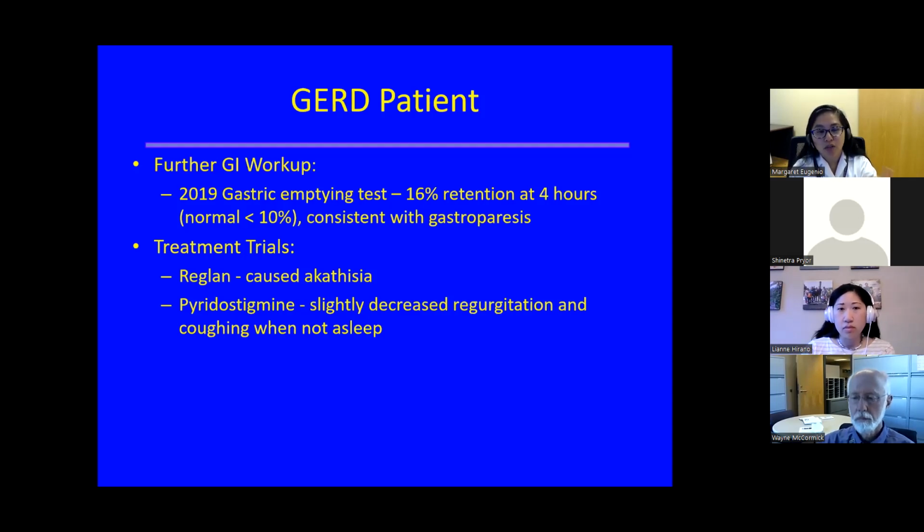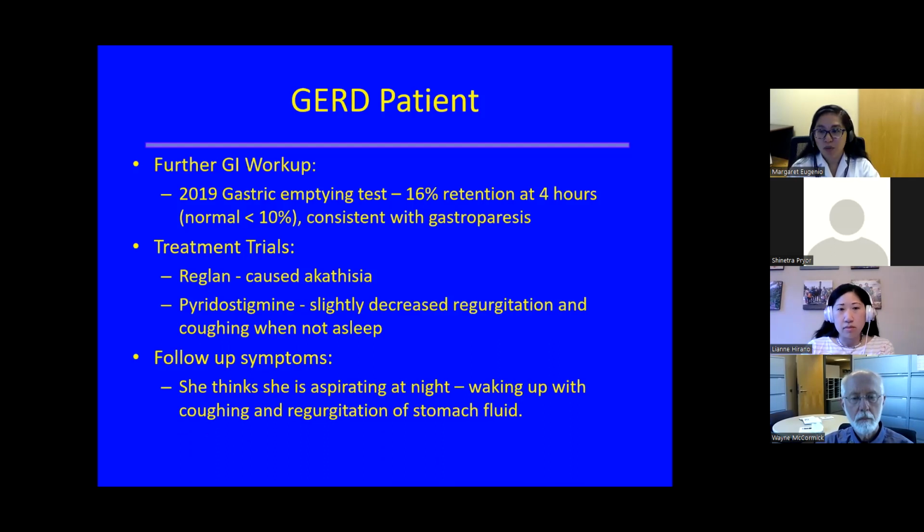So it will keep the acetylcholine around so that you can activate the nerve, which then activates the muscle so that you have peristalsis. And so it helped. It slightly decreased her regurgitation and coughing when she wasn't asleep. I follow up on her symptoms. Even though I'm moving her stomach, she still feels like she's aspirating at night. She's still waking up with a little bit of coughing and regurgitation of her stomach fluid.